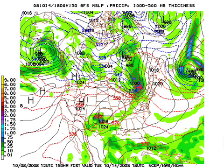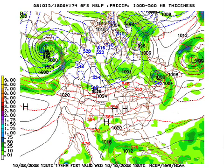Here's a look at our front coming in. It's kind of fading away, and by Wednesday, it's washed out. So I'm not even sure we'll see any rain at all Tuesday night or Wednesday of next week. We'll probably still hang on to the chance of a shower, but don't expect too much.